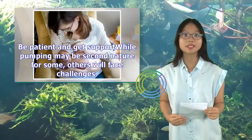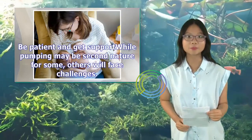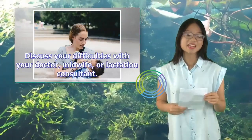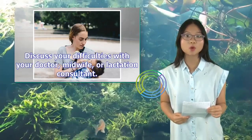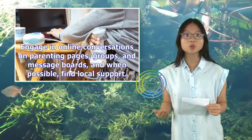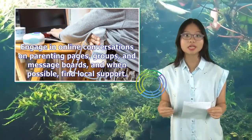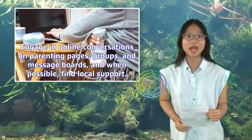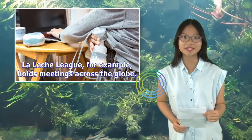Be patient and get support. While pumping may be second nature for some, others will face challenges. Discuss your difficulties with your doctor, midwife, or lactation consultant. Speak with others who are breastfeeding and or have breastfed. Engage in online conversations on parenting pages, groups, and message boards, and when possible, find local support. La Leche League, for example, holds meetings across the globe.